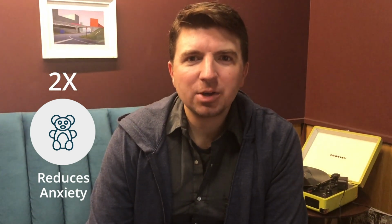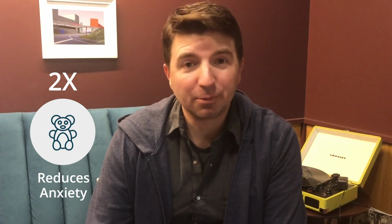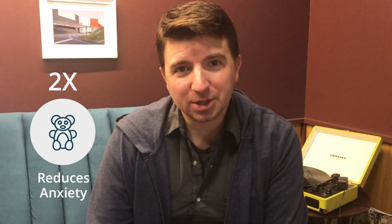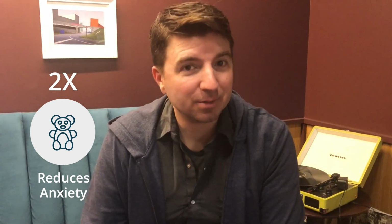So from a pet perspective, there's a real case to be made for it being kind of an anxiety reducer. It feels good to have Vector around. I would probably give it about a 2x value, mainly because it doesn't require virtually any effort from you to have Vector. If you want a pet but you don't want all the work of a pet, Vector's a pretty good option. And you do get some of those anxiety reduction benefits from it.